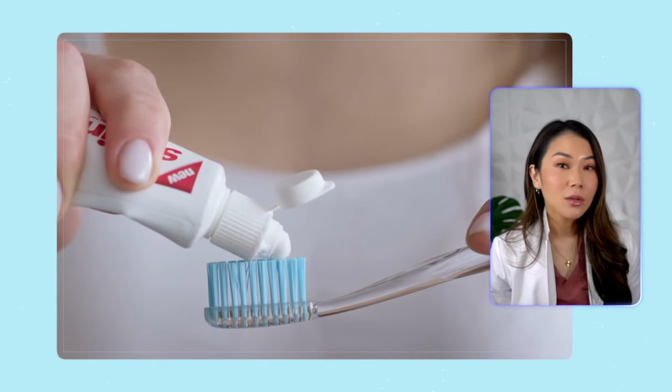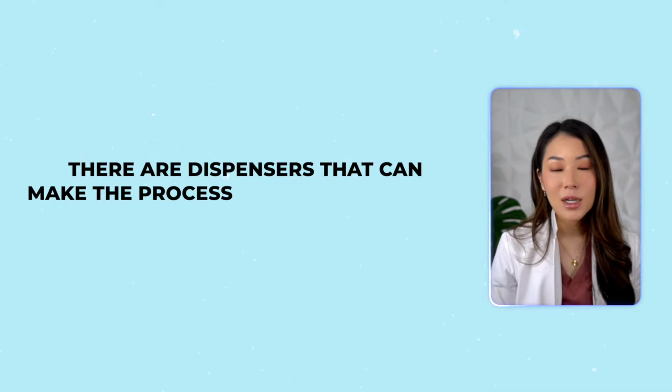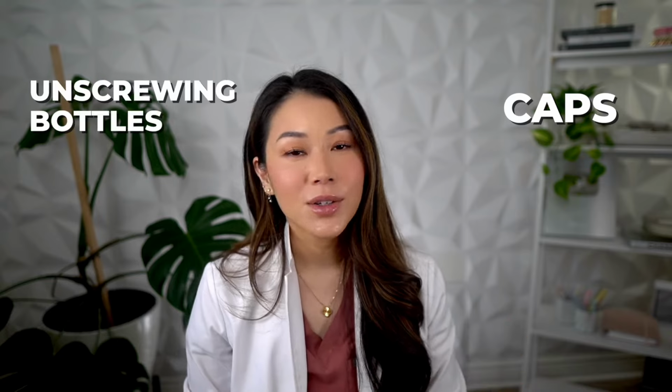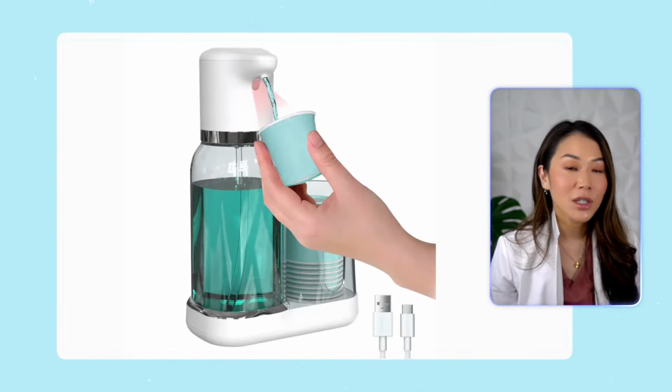There are also tools available to assist with applying oral care products. If you struggle with applying toothpaste to your toothbrush, there are dispensers that can make the process easier by releasing a controlled amount of paste. Another great tool is the hands-free mouthwash dispenser. No more struggling with caps or unscrewing bottles. With one touch, you can get the right amount of mouthwash delivered right into your cup. But wait, there's even more.